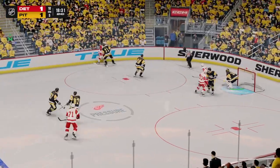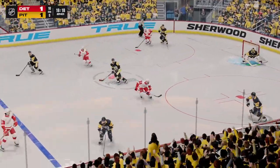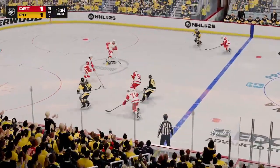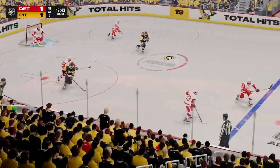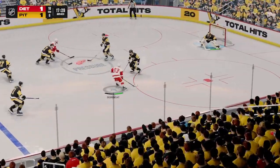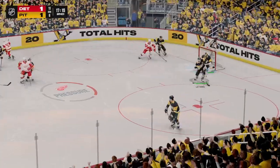Jabs the puck away. Taken along the wall by Malkin. Receives the pass. Drives to the sweet spot. Fantastic save. Sends one up to DeBrincat. Skates across the blue line. Here's a shot. Oh, great save by Cherry.